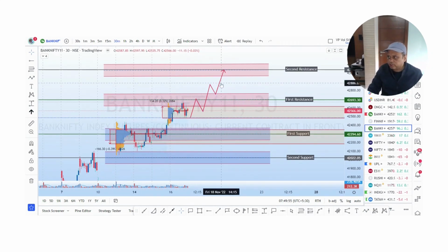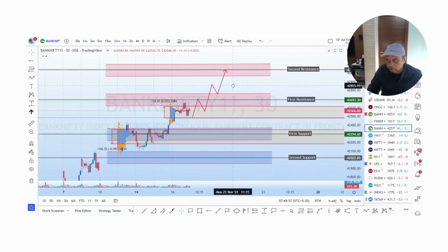So these are the 3 probabilities that we could have through the day, and I expect the Bank Nifty to behave in one of these 3 possibilities. Hopefully, looking at this analysis and what you see on the chart, you can trace your levels and enter and exit as per the analysis that I have given here.